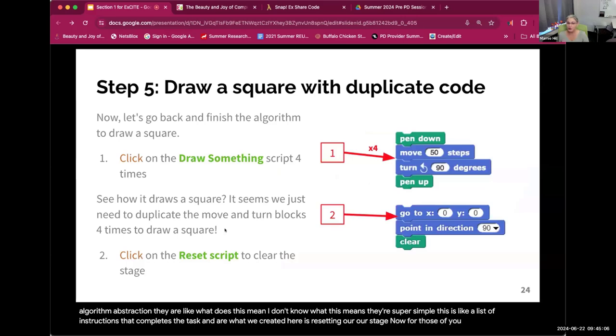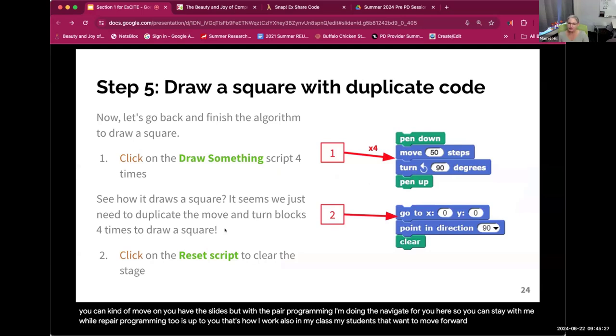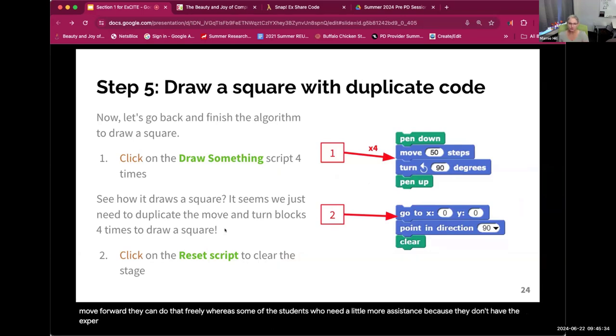Now, for those of you who want to move on, you can move on. You have the slides. But with the pair programming, I'm doing the navigating for you here. So you can stay with me while we're pair programming too. It's up to you. That's how I work in my class also. My students that want to move forward are allowed to move forward freely. Whereas some of the students who need a little more assistance because they don't have the experience can walk through stuff with me or with each other.